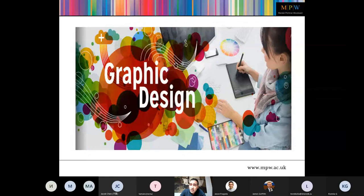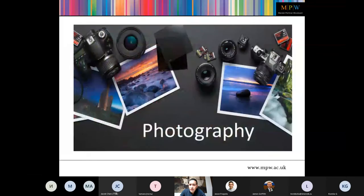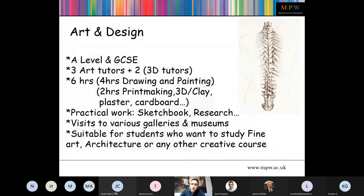The next one is graphic design, or graphic communication, as some people call it. And photography is another popular subject that students choose. So those are the 5 subjects, basically.